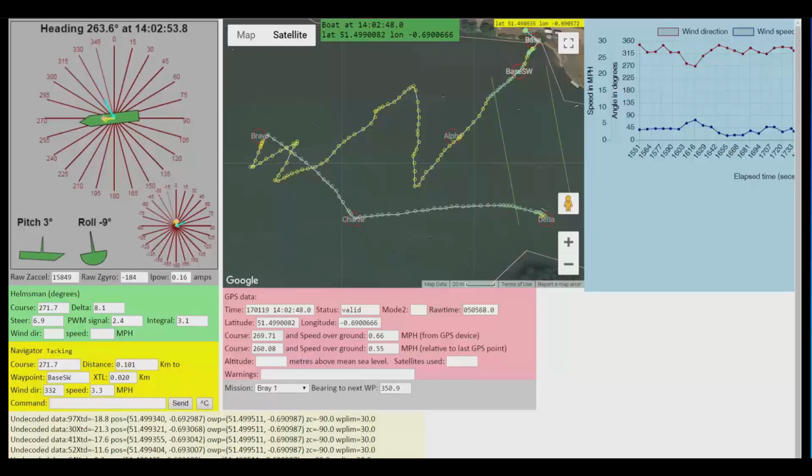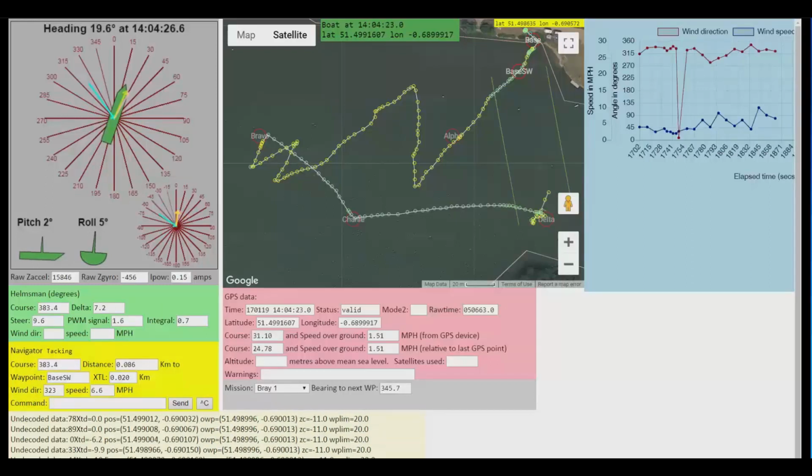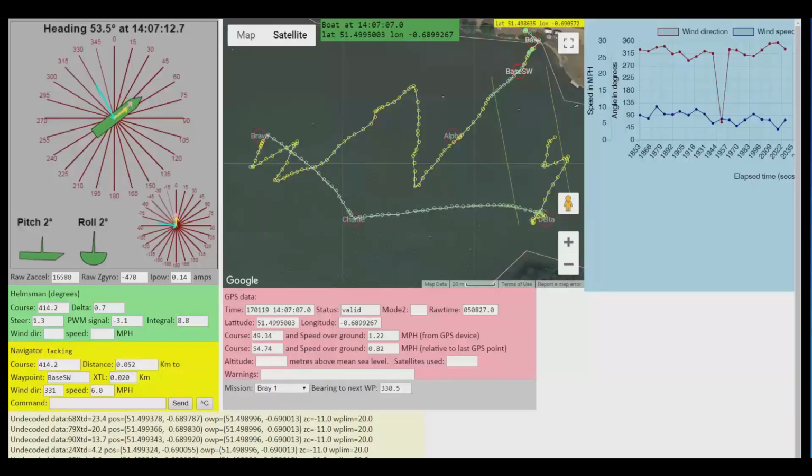Similarly, when it's tacking from Delta towards base, it goes over the right-hand green line, okay, turns around, goes on the opposite beat, and at this point it thinks it can sail directly. So it abandons tacking, then very quickly resumes tacking, but not on the right beat. It was supposed to be going down here, and it goes back up there. So that's just a problem that we've got to deal with.